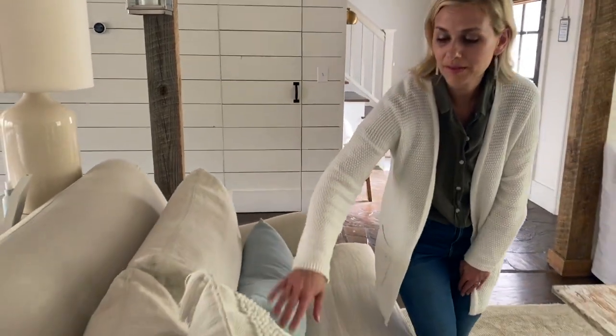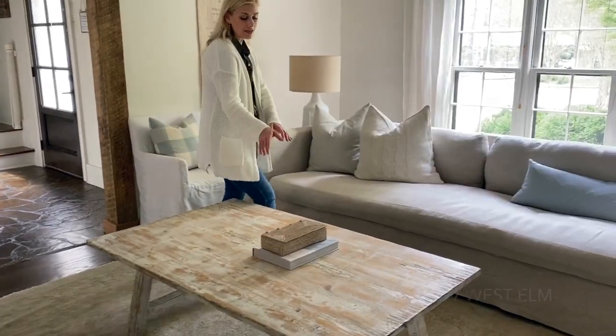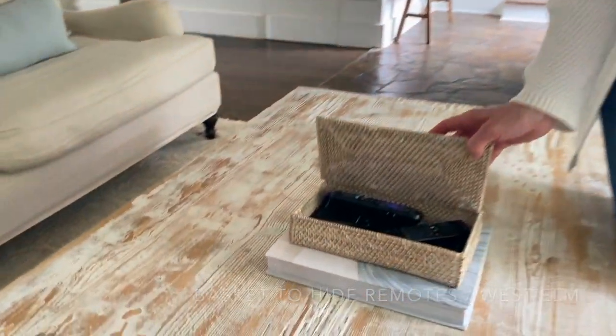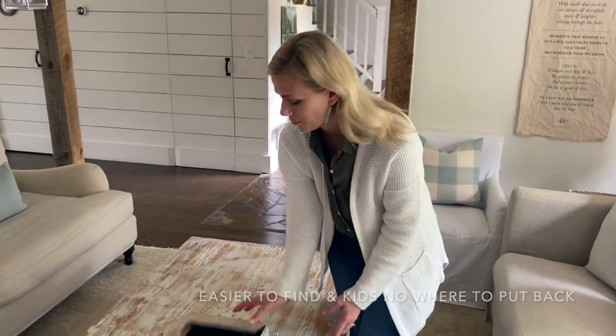These are custom pillows, but this right here is one of my favorites from Serena & Lily a couple of years ago. We keep a basket for all of our remotes, and when we don't know where it is in the sofa, you know, it should always land up here. It's a great thing for kids too to remember.